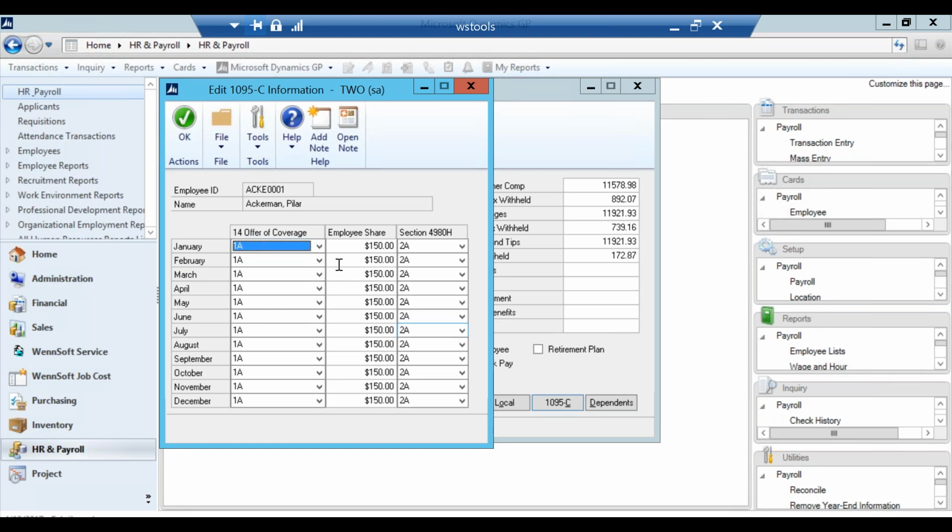And I don't know, Scott, how many employees did you have in that file? Did you have quite a few? No, that one was only, I think, about 50 or 60 or so with the test data. 50 or 60, and I think it went in like 2 minutes. So you know what I mean? Definitely, it gives you a lot of efficiencies when you think of how much work goes into these 1095s, right?